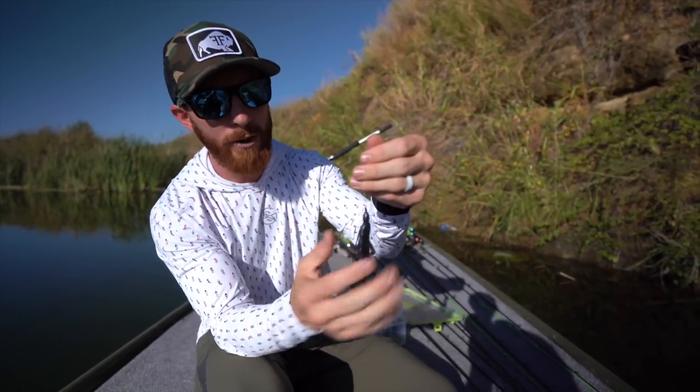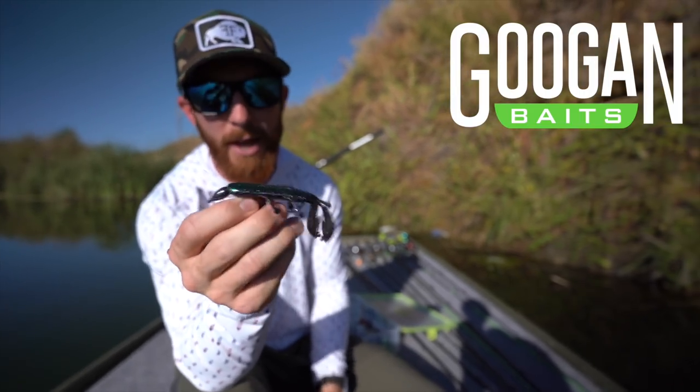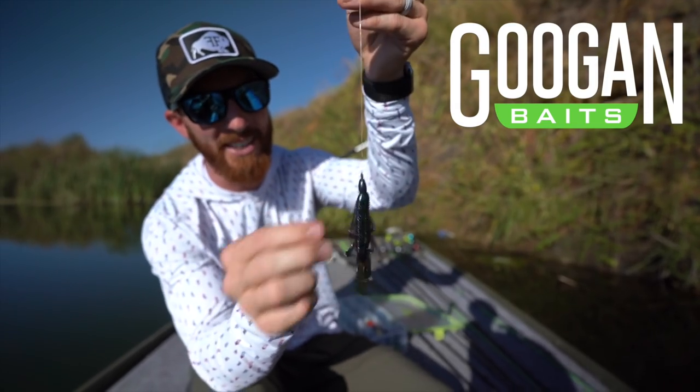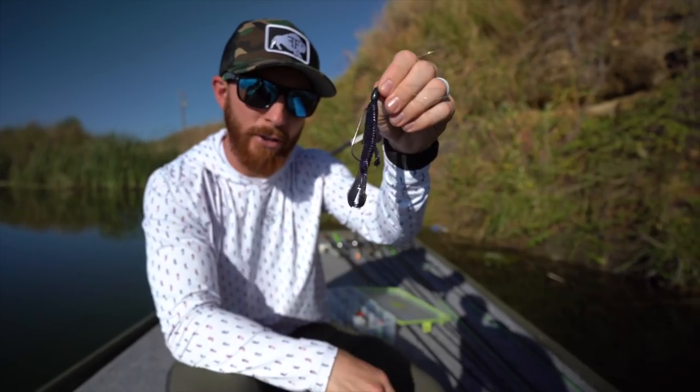And so what we have here is our favorite go-to creature bait. This is the Guggen Baits Bandito Bug. This is in their newest color, Sprayed Lettuce. It has caught us so many big fish this year. It's almost tough to count. We have that on a Guggen Squad Hammer Hook.